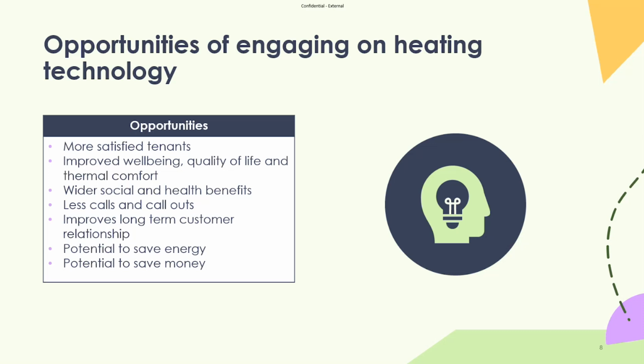We know that if we can achieve thermal comfort, so we're all different people, and we all have different levels of thermal comfort, and that's about being satisfied in the space you're in with how warm or how cold you are. So recognizing that different vulnerabilities in residents or tenants will present different thermal comfort levels. So understanding how that needs to play into any regime that we want to be thinking about.